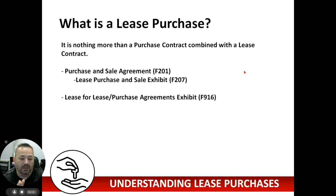We need to use the one that's specifically created for lease purchase agreements. So when you go look up your leases, there's just your lease, and then there's a lease for lease purchase agreement exhibits. Those two documents work in tandem, and they define everything. What's the purchase price going to be? What option money is there? What's the rent going to be every month? How much are the late fees? When's rent due? Where is it paid? And the responsibilities of both the seller or landlord, and the buyer or tenant.